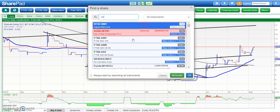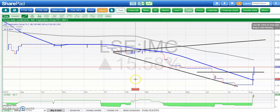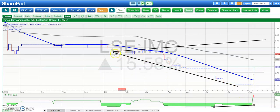Requested stock next, which I think was up a lot yesterday, IMC. Here we've made good on yesterday's move, broken the high of that day, and it looks like we'll close above the top of that June gap at 0.4 pence. Above 0.4, looking for as high as 0.65 by the end of next month. And to add to the excitement, there's also been bullish divergence with the lower lows for July, but higher RSI trace, so that should give a bit of momentum there.